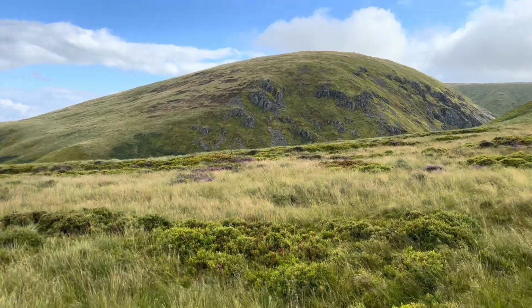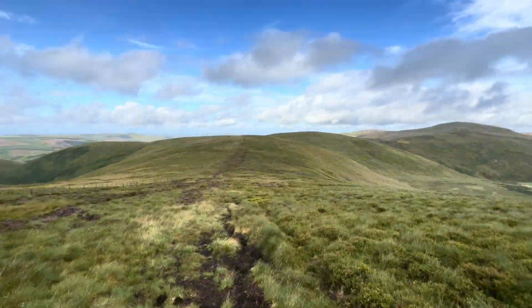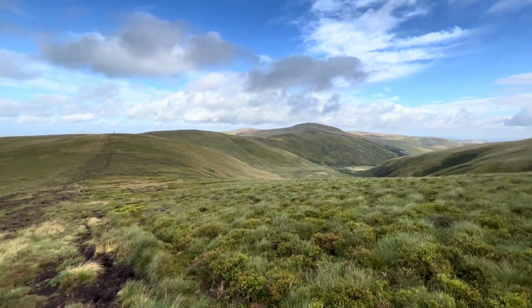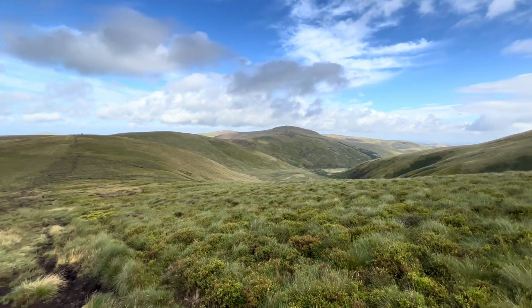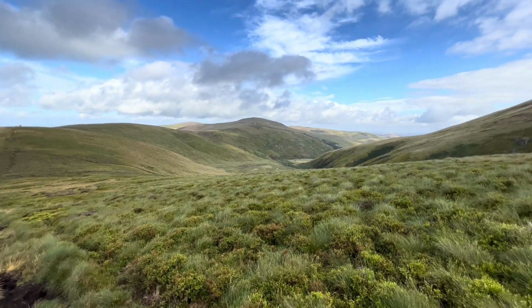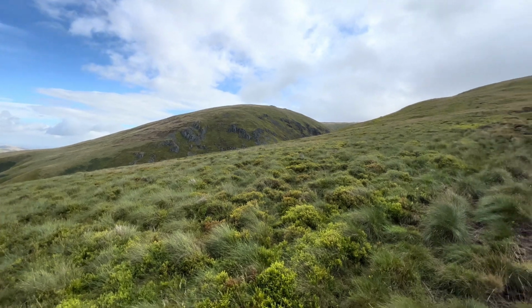The rain's stopped and the sun's come out, but I've kept my waterproofs on because it keeps coming and going. There's another view looking back down the valley up to the Schil. There's the dreaded cows. It's beautiful, isn't it? Hen Hole's lighting up now.